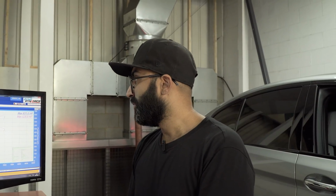Overall, I'm very happy with the power the car's making. You have to remember it's only got 2,200 miles on it, so expect that to get a bit better with time as the engine loosens up. But that gives us now our platform to go forward and start adding a bit more power to the car. We're not really expecting it to make much more than the F10 M5 on the equivalent Stage 1 and Stage 2, but obviously we'll keep you guys updated as we go through that process.